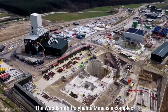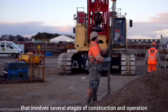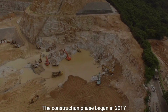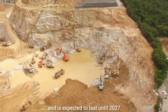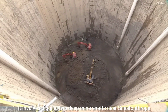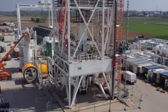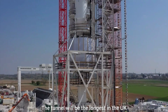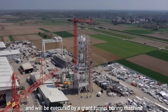The Woodsmith polyhalite mine is a complex and ambitious project that involves several stages of construction and operation. The construction phase began in 2017 and is expected to last until 2027. It involves digging two deep mine shafts near Sneaton Thorpe, south of Whitby, using advanced shaft boring technology. The tunnel will be the longest in the UK and will be excavated by a giant tunnel boring machine.